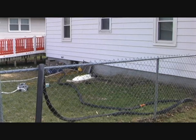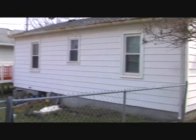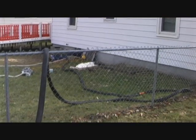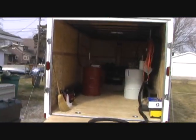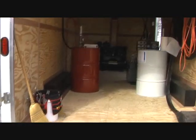All right, here we are in Monticello, Indiana. You guys are doing a crawl space on this little house here in town. You can see the hose laying out in the yard. Comes in, heads into the trailer, it's running now. Everything seems to be perfect.